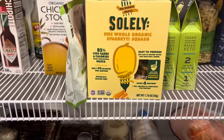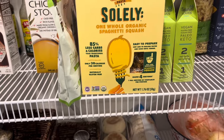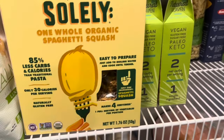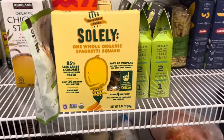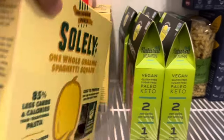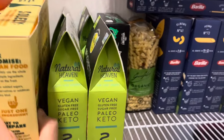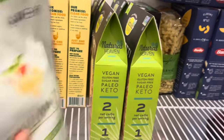The spaghetti squash, it's dehydrated, and then you just put water on it, and then it comes back to life. So I have not tried that yet. I love spaghetti squash. I make it myself all of the time, but I thought this would be nice to have on hand for those days that I just want to make it real quick. Let's slide that back in. And then, yeah, all that stuff's there.